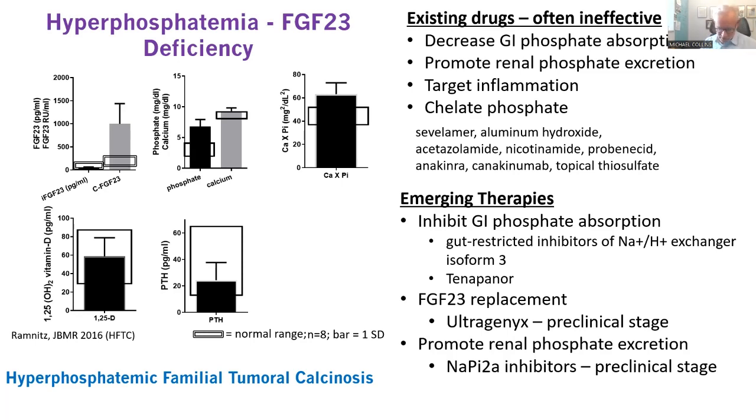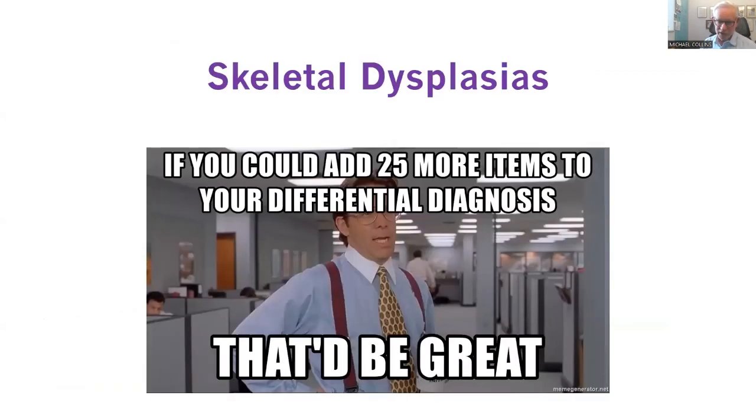All right. Now I'm going to turn to the skeletal dysplasias, of which there are many. Laura talked earlier about the new nosology paper that came out. And unless you're a geneticist, this area is very challenging for most of us. I'm just going to talk about a handful of the more prominent skeletal dysplasias for which there are treatments that are either effective or coming.